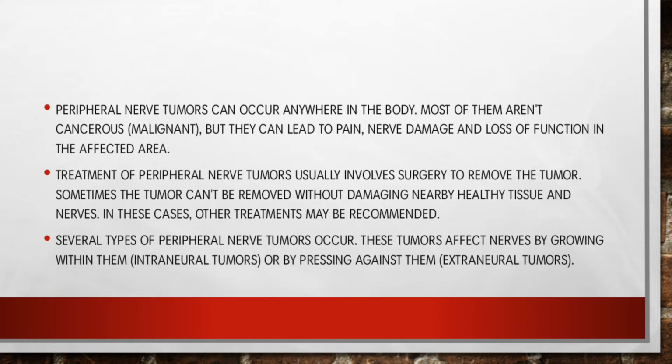Most of them are not cancerous, that is, they are not malignant, but they can lead to pain, nerve damage, and the loss of function in the affected area. The treatment of peripheral nerve tumors usually involves surgery to remove the tumor. Sometimes the tumor cannot be removed without damaging nearby healthy tissue and nerves. In these cases, other treatments may be recommended.